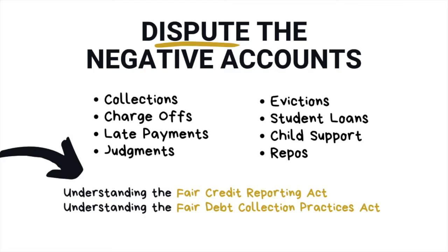it doesn't matter, right? And there's 2 laws that have been put in place by the government to protect you and I, the consumer, against the credit bureaus and collection agencies. The first one is the Fair Credit Reporting Act. And this is used for us to go against the credit bureaus, okay? And then the second one, the Fair Debt Collection Practices Act, is used against collection agencies, okay, and creditors.